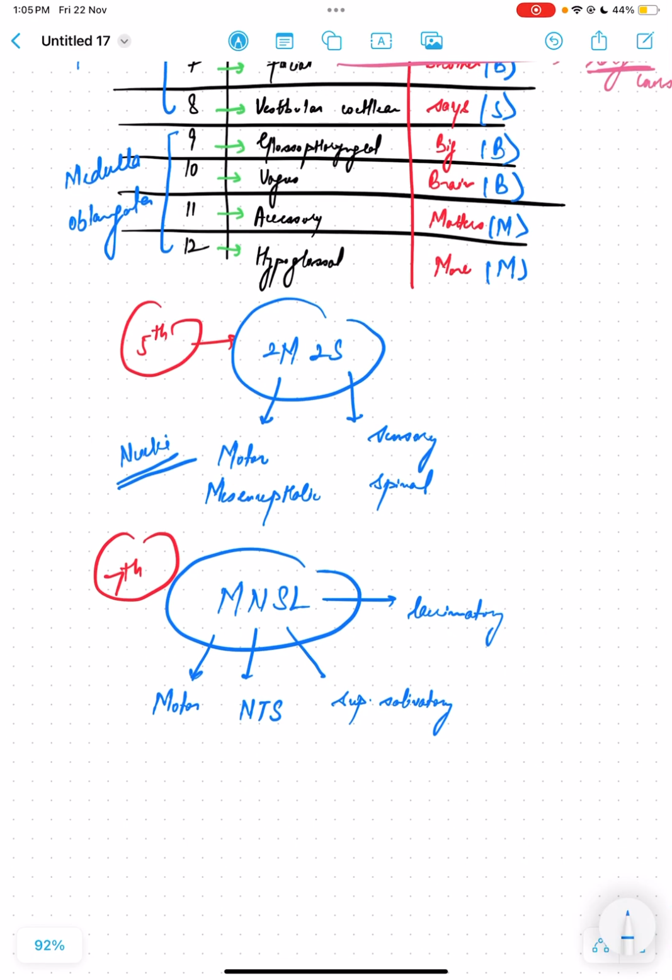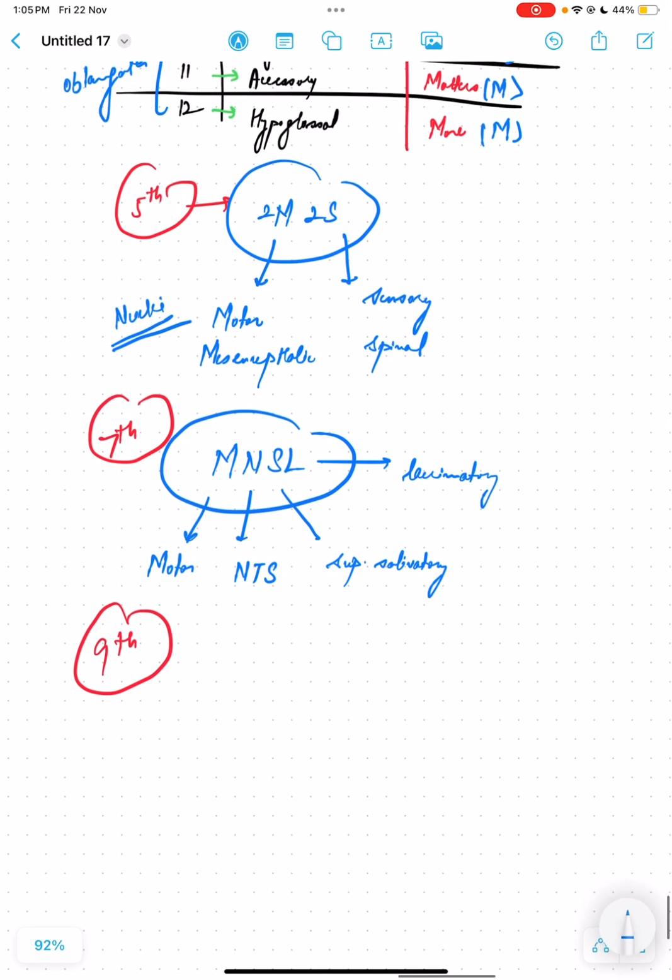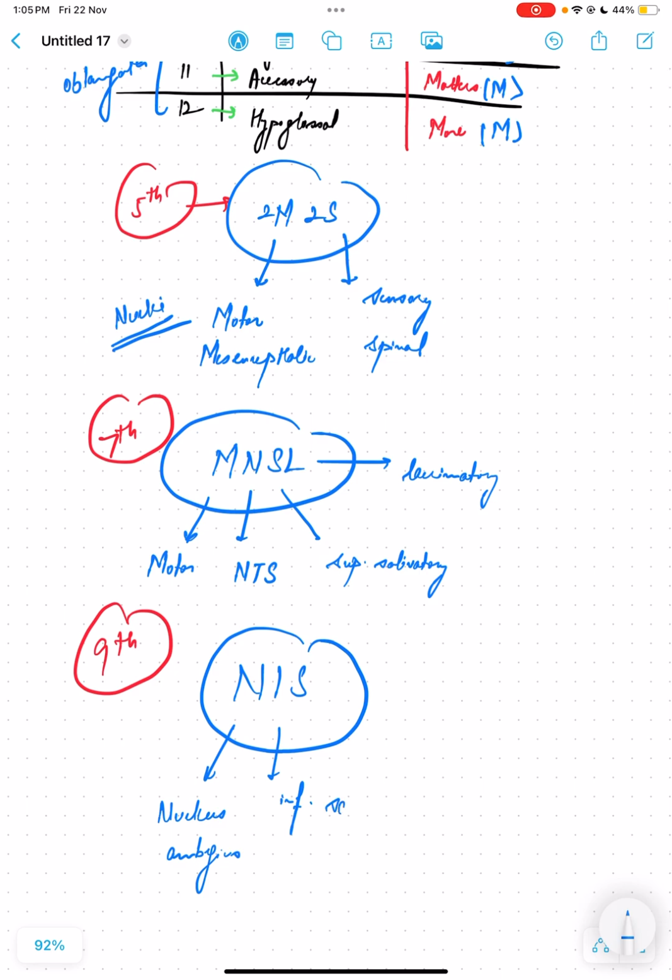Then we will study the nuclei of the ninth nerve. It is very simple. It involves NIS. You can remember it with NIS. N is the nucleus ambiguus. I is the inferior salivatory nucleus. And S is the solitary nucleus.